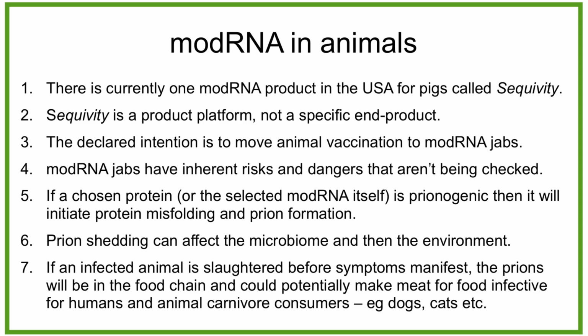So the declared intention is to move animal vaccination to mod RNA jabs. It hasn't happened in the UK yet. That's one positive. They have an inherent risk and they aren't being checked, like the prionogenic activity. If a chosen protein or the selected mod RNA itself is prionogenic, then it will initiate the protein folding and the prion formation. Prion shedding can affect the microbiome and then the environment.